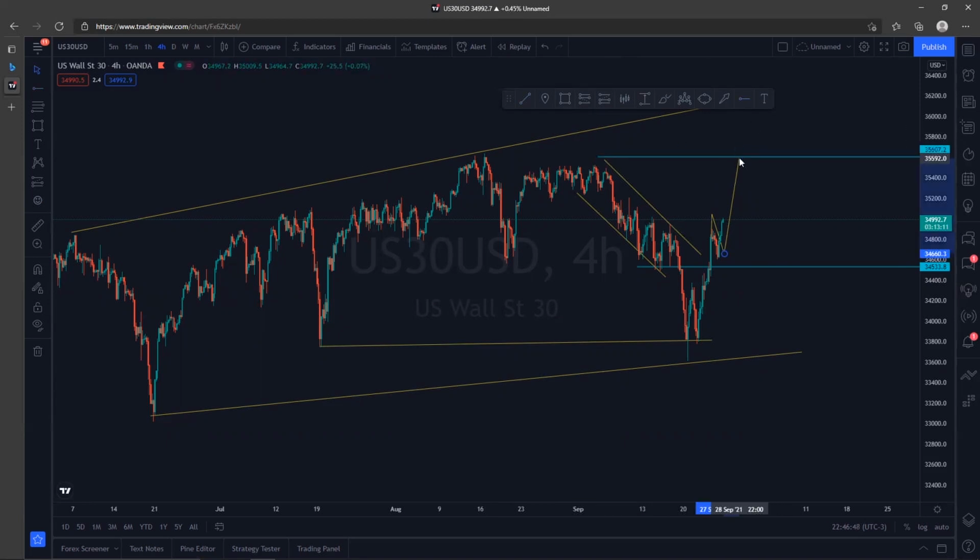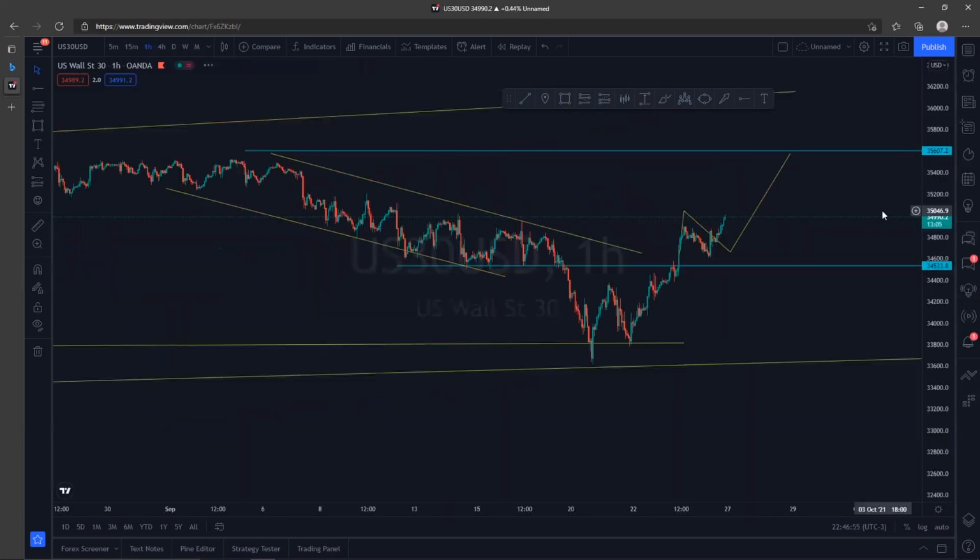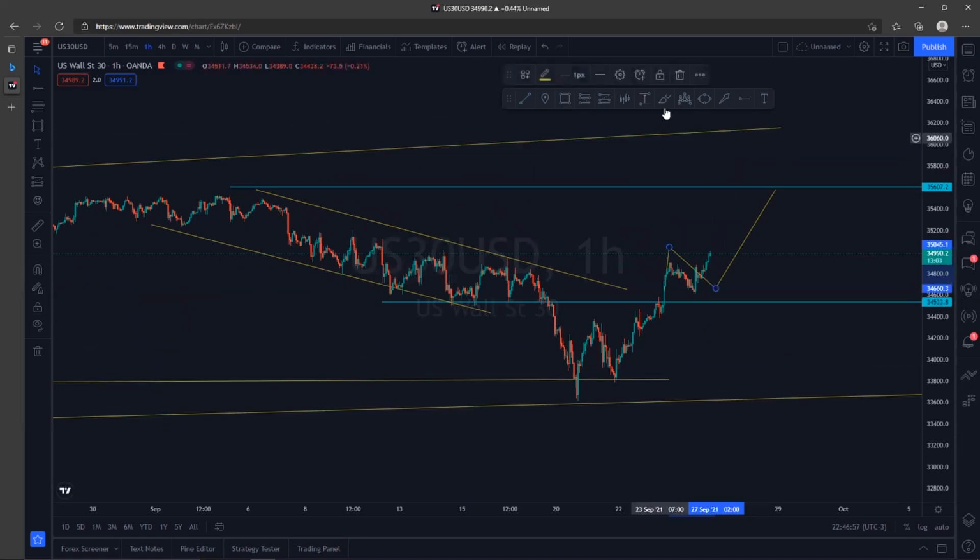So I'm expecting it to reach the 90% rule. The 90% rule is where I started the trend line, you understand, guys? So my prediction is it might reach that level. So let's go to the 1 hour. As you can see, guys, on the 1 hour it's still pushing. It's still late on the 1 hour.